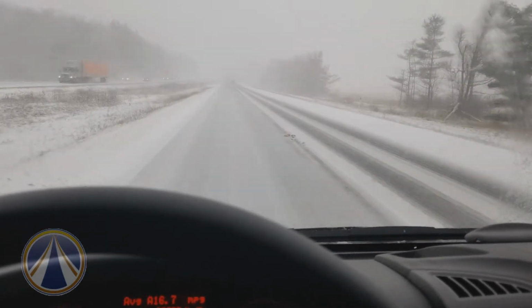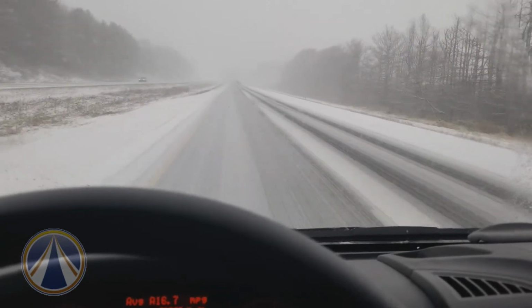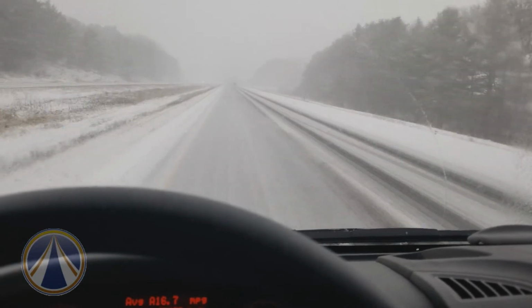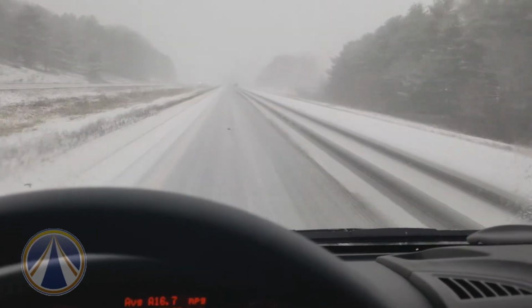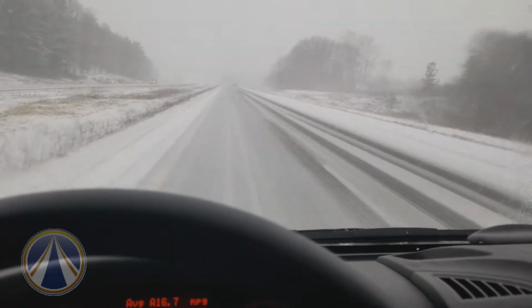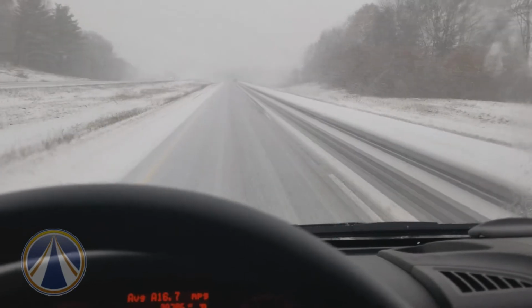Now this lane actually doesn't look too bad. It is covered in snow. I can't really see the black of the pavement, but there are no piles of slush to work with. So cars' tires haven't pushed and made grooves into this snow pile yet. So actually I feel pretty good here. I don't feel too much slippage going on.